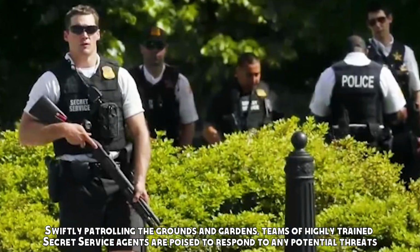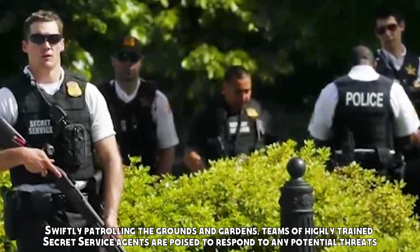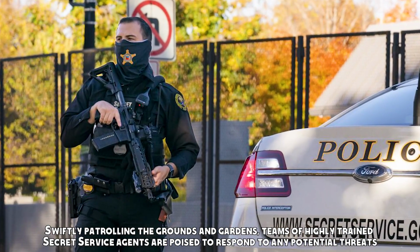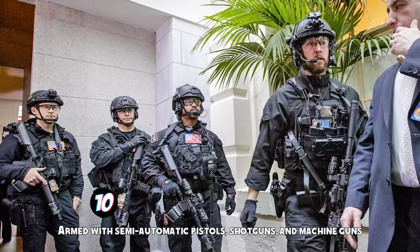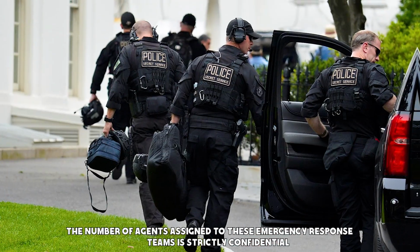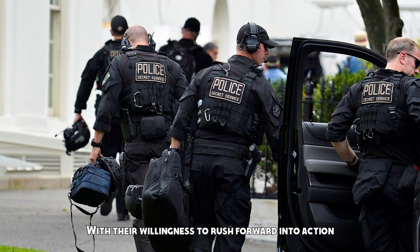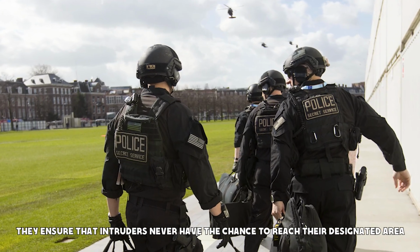Swiftly patrolling the grounds and gardens, teams of highly trained Secret Service agents are poised to respond to any potential threats. Armed with semi-automatic pistols, shotguns, and machine guns, the number of agents assigned to these emergency response teams is strictly confidential. With their willingness to rush forward into action, they ensure that intruders never have the chance to reach their designated area.